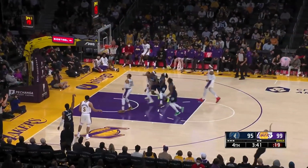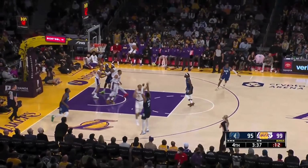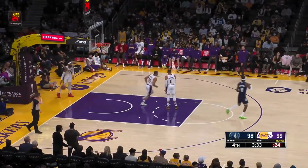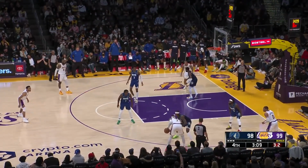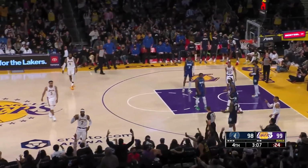Beasley, set, fire, does not get. They're crashing the boards. What else is new? Beasley's going to try it again, and we've got a 1-point game. Trying to get a win for the first time this year against this Minnesota team. The most important thing, as you often say, we all do. Carmelo, count it! Count it!